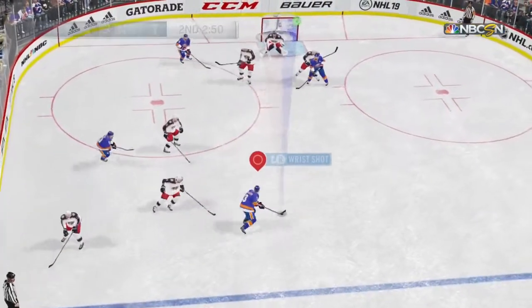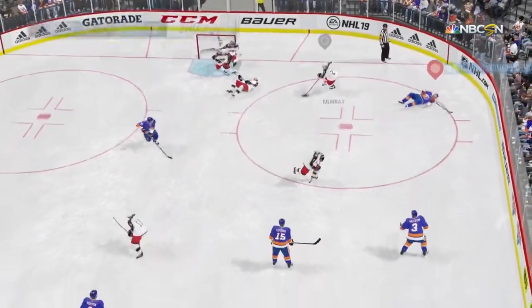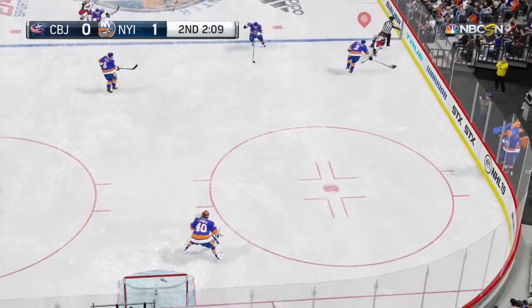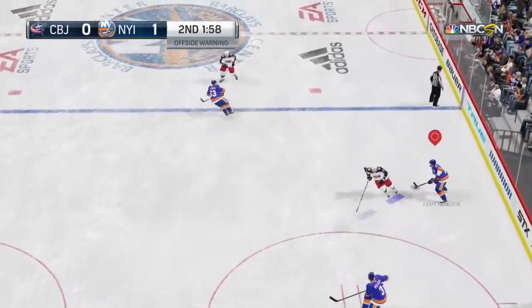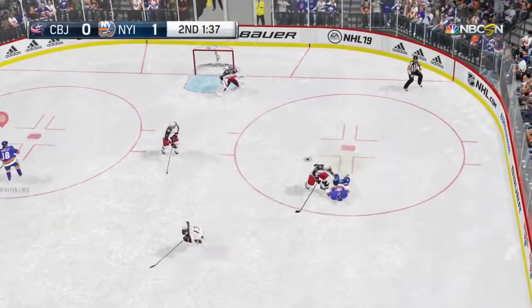Gives it over to the point. Good place to shoot from. Oh, that has to be. Oh yeah, this is arcade difficulty. I don't think there's any penalties except for fighting. Really good job by the defenseman there. And he steps across the line.